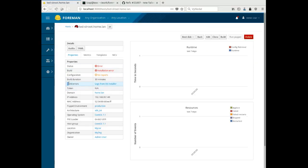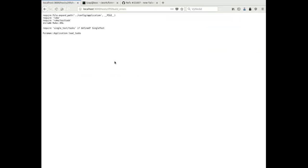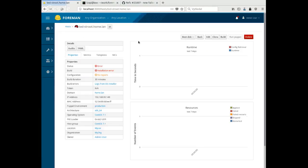And now there is a new property shown. If there is some content associated with this host, there will be a new link here. "Logs from OS install" is the link name we agreed on in the PR. If you click on that, you have a very simple, plain text output. This is fetched from the database. That's the error. So actually, it's the log file, basically whatever you decide to send along.